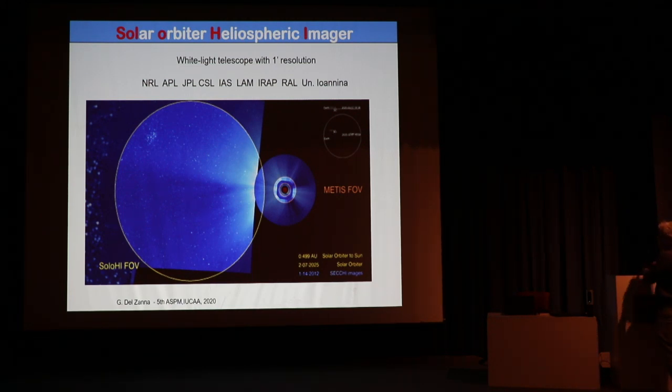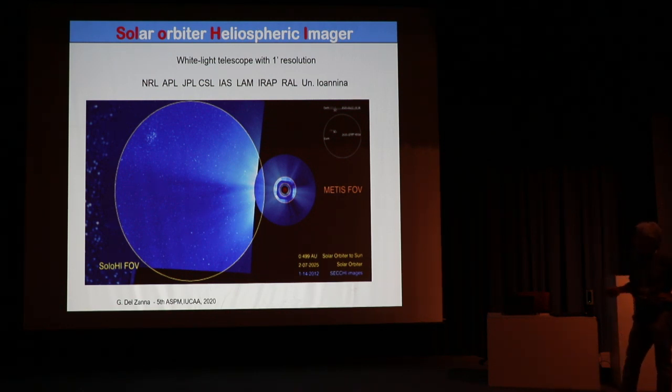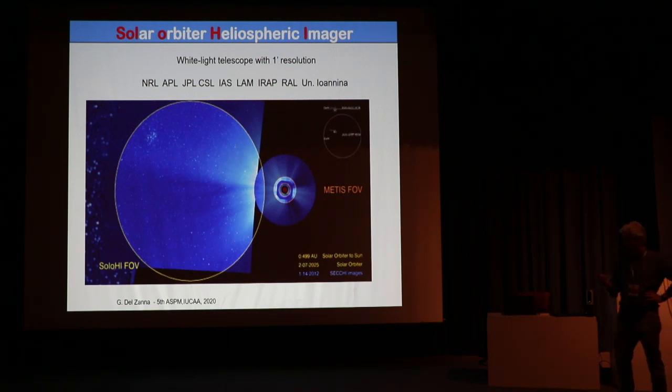So this is the field of view of the other instrument, which will be having a huge field of view, the SoloHI. It's similar to STEREO in the visible light. So you will see a wonderful combination of UV imaging of the outer corona here, then a bigger field of view from the Metis coronagraph, and then an even bigger field of view from SoloHI.